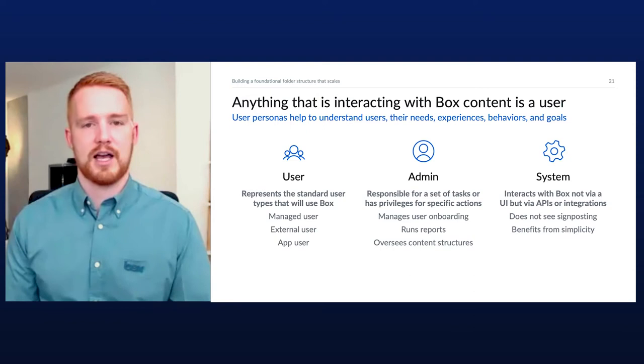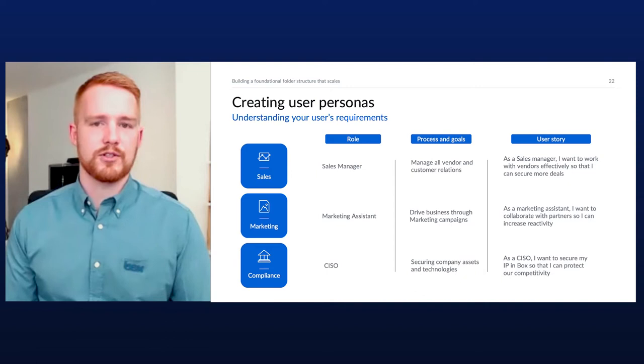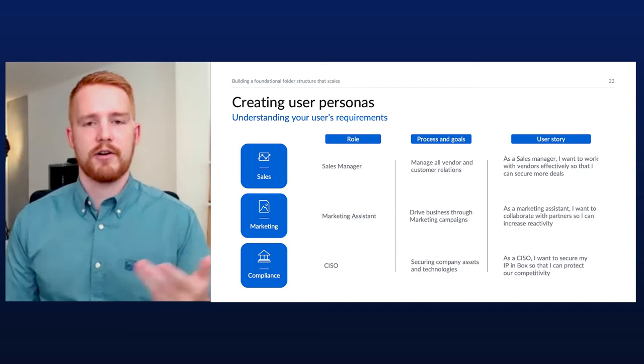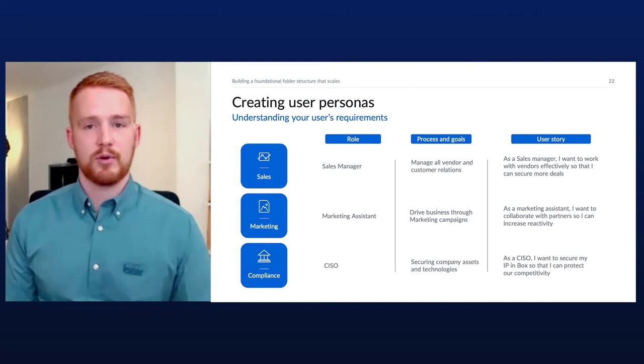When thinking about users, it's important to do more than just think about their roles. And this is a typical framework we look into. That's essentially about defining the role, understanding their processes and goals, and then taking their user story and figuring out what the value is in what they do in Box. And this is just an example of how you can break down those personas and write them up to allow you to understand all of those things.